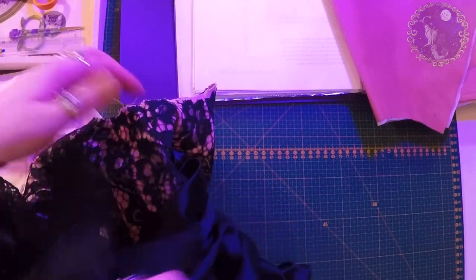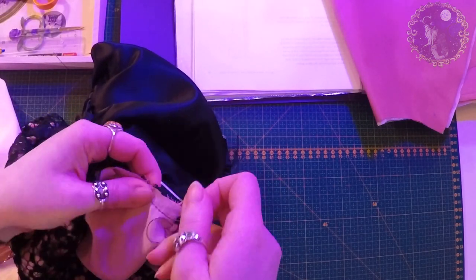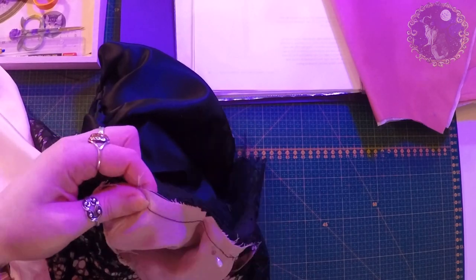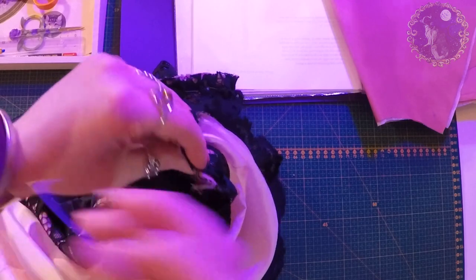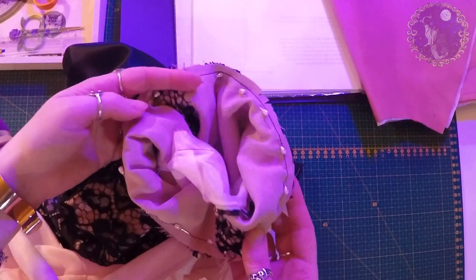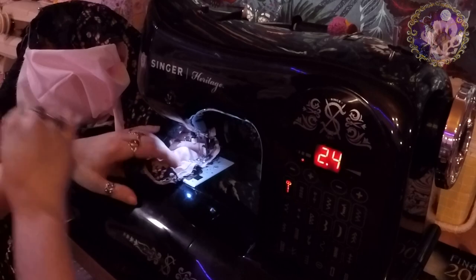And now it's time to attach the sleeve into the bodice. So the sleeve is unlined. I'm aligning the side seam of the bodice with sleeve seam and then pinning all around. And this sleeve is a perfect fit. I didn't have to do any gathering stitches on top. And sewing the sleeve into the bodice.